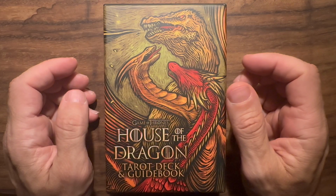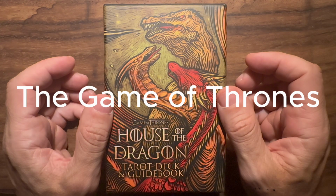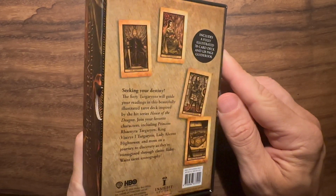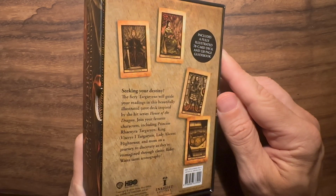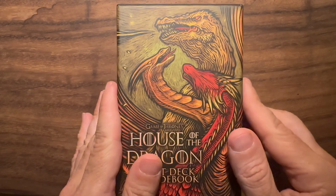The next tarot deck on this list is the Game of Thrones House of the Dragon tarot deck and guidebook. You guys, this one is a beautiful deck. This one is by Insight Editions, and of course is based on the TV show or the TV series.